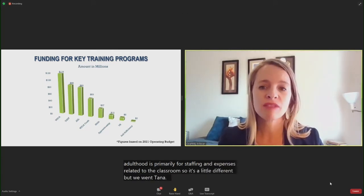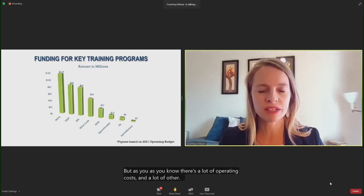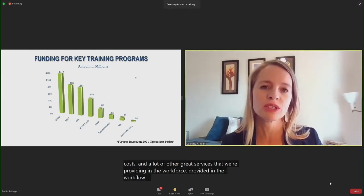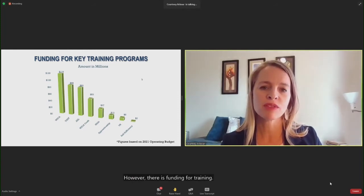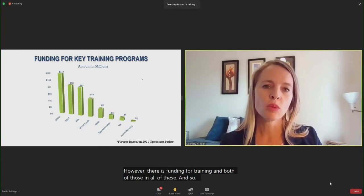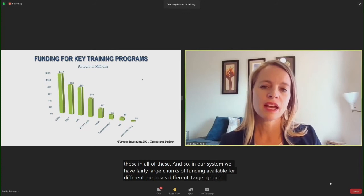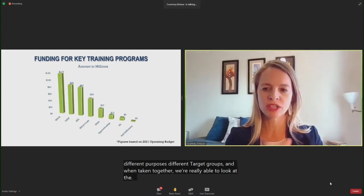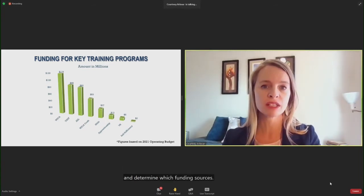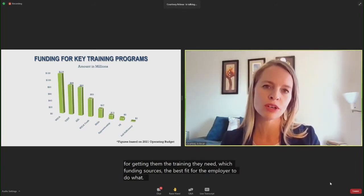But WIOA and TANF have very large budgets. But as you know, there's a lot of operating costs and a lot of other great services that are provided in the Workforce Solutions offices that aren't training directly. However, there is funding for training in all of these. And so in our system, we have fairly large chunks of funding available for different purposes, different target groups. And when taken together, we are really able to look at the person and determine which funding source is the best fit for getting them the training they need, which funding source is the best fit for the employer to do what the employer is trying to accomplish.